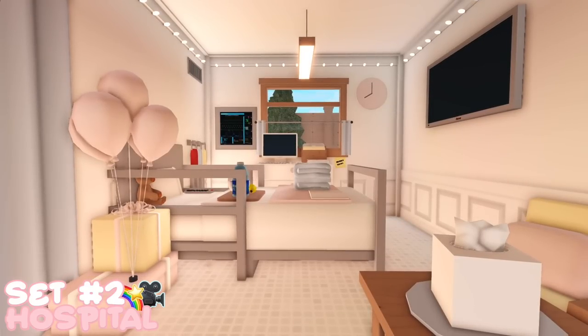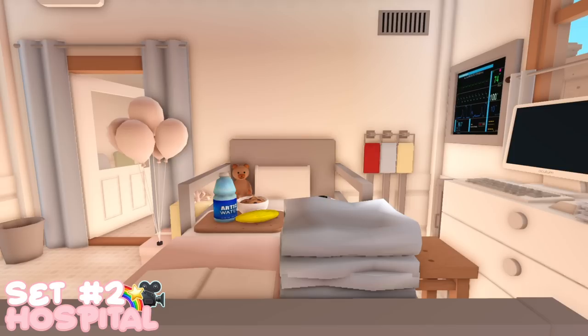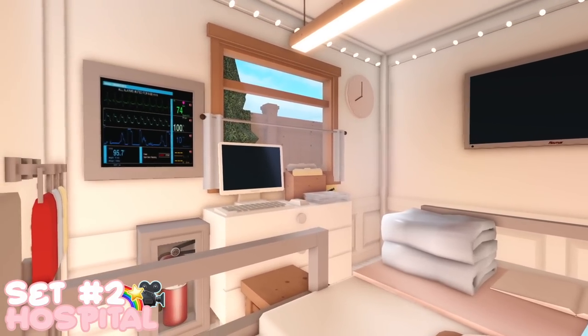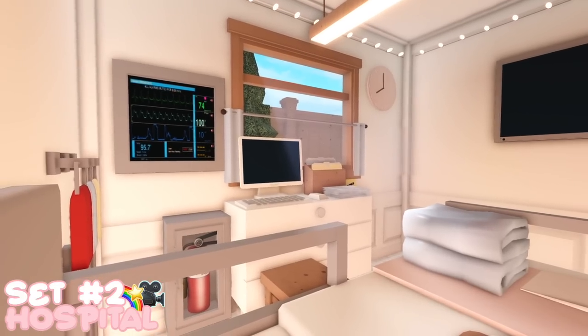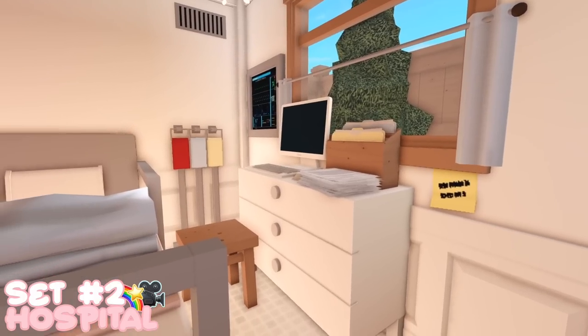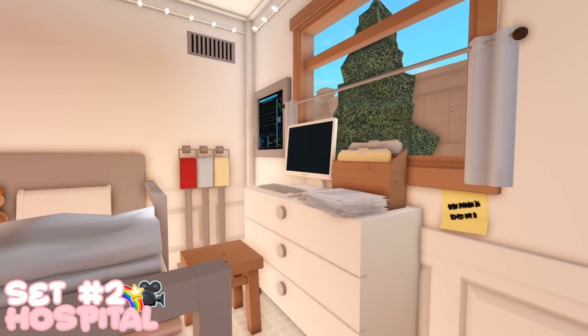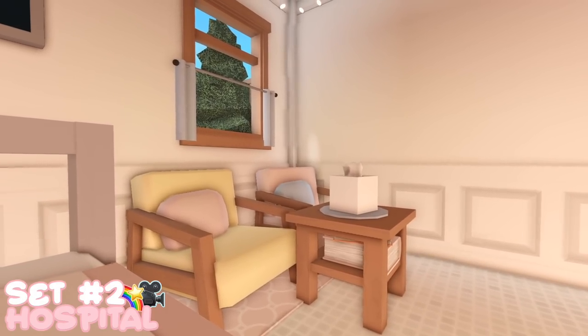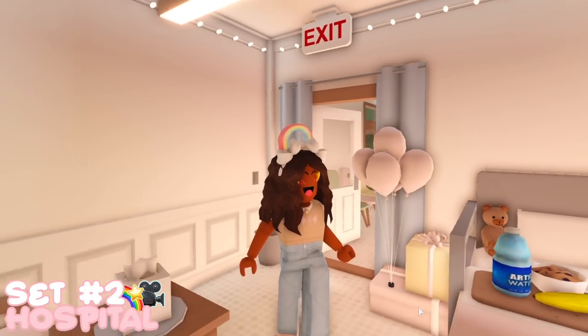I'm really proud of how this hospital room turned out. I did build my very own custom hospital bed. On top of the bed, we have a teddy bear, the TV remote, a food tray, some blankets, and a book. Right in front of the bed, we have the TV, and to the left, there's a monitor and a fire extinguisher. To make this space more efficient, I have the computer and paperwork on top of the dresser to kind of act like a desk. Then we have two chairs over here along with a tissue box, and this is where August and I were sitting during the video. And we can't forget about the presents that we brought her.